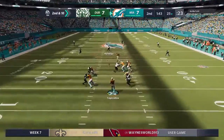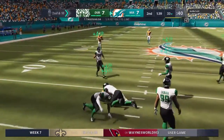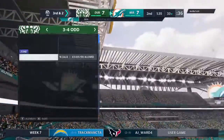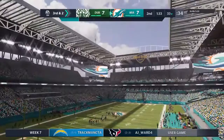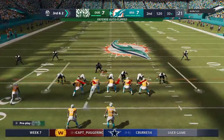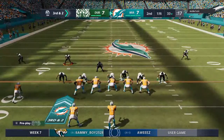Throwing now is Tagovailoa. And this time he's got the hook up. It's complete. And he's upended at the 33 following a good pickup of 8. That'll leave him with a 3rd and 2 coming up. Second down pass play got him 8 yards. Now they've got a 3rd and a couple remaining. Let's get off the field, D.